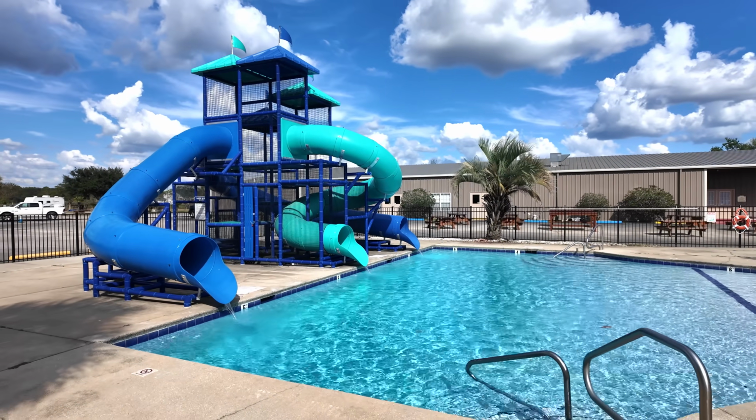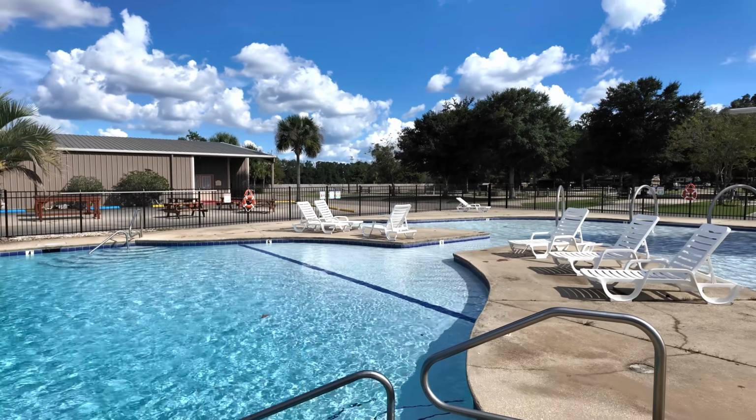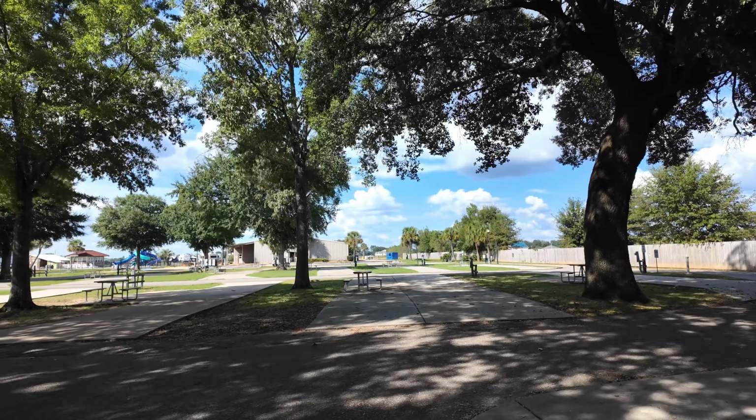They also have a really, really cool pool area. And it's nice. Again, we're here in September. Today's October 1st that we're filming this. There's virtually nobody here. There's a couple RVs except the workers. So it's empty.